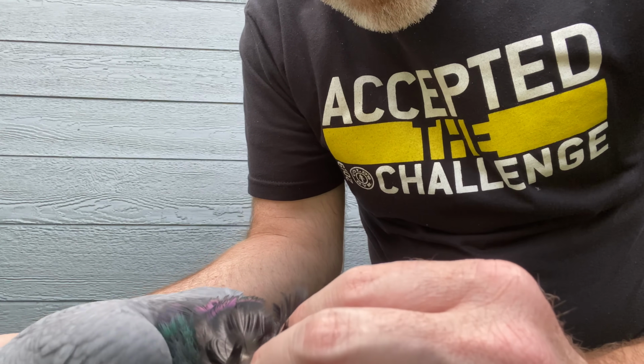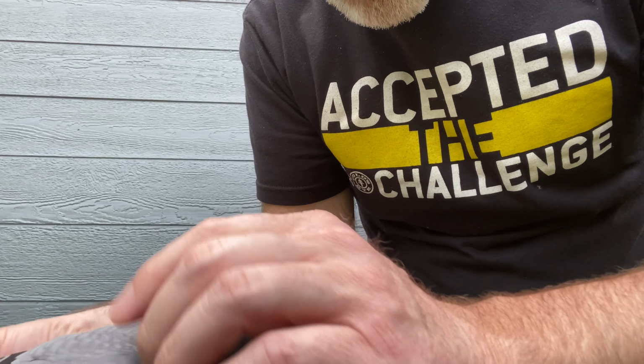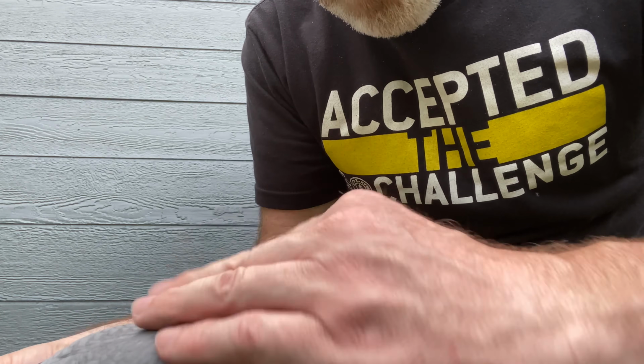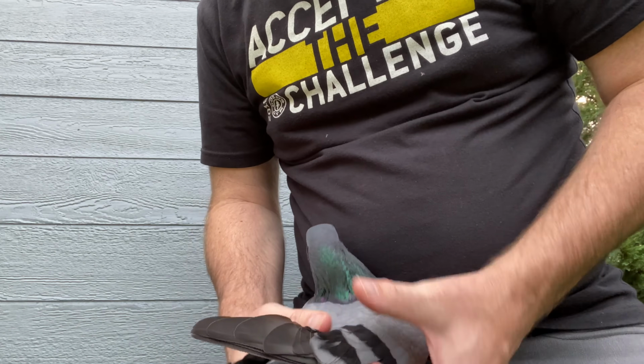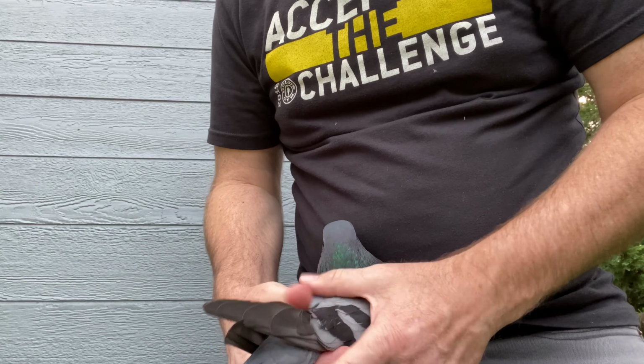Okay, I am not seeing anything, which I'm happy about, but it doesn't give a lot of resolution here. Maybe it is just mosquitoes that have been bugging them during the night. That's my guess.